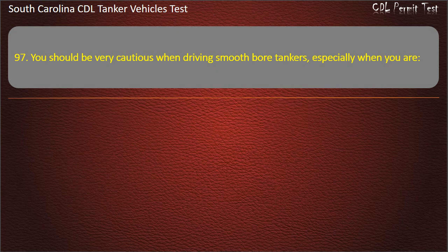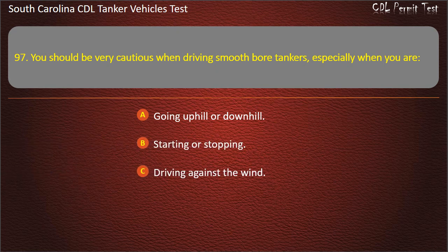Question 97. You should be very cautious when driving smoothbore tankers, especially when you are going uphill or downhill, starting or stopping, driving against the wind. Answer. Starting or stopping.